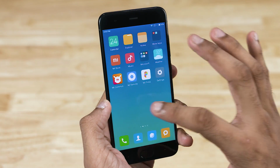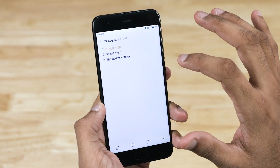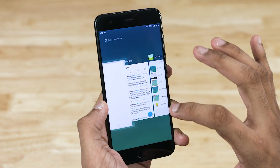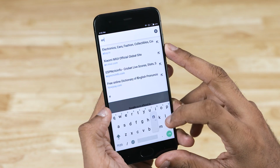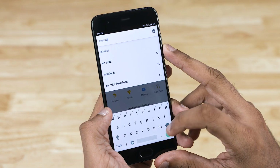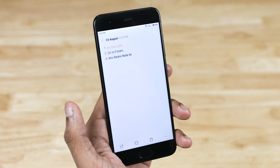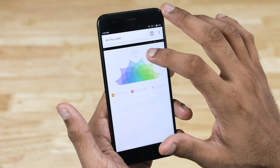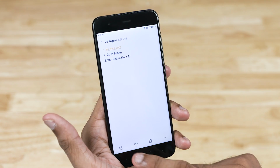Now let's talk about my favorite feature. I absolutely adore this one. I've been waiting for it for ages. Quick switch. Double tapping the recent key lets you jump back and forth between the current app and the one you last used. This is a stock Nougat feature that wasn't present even in those cases where MIUI 8 was built on top of Nougat. That drove me nuts and I'm extremely glad to see Xiaomi bring it to MIUI 9.